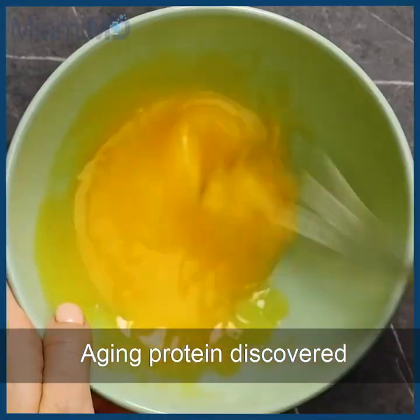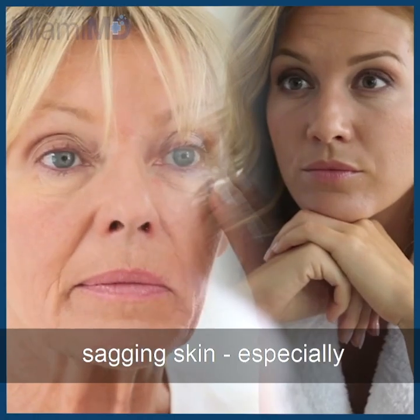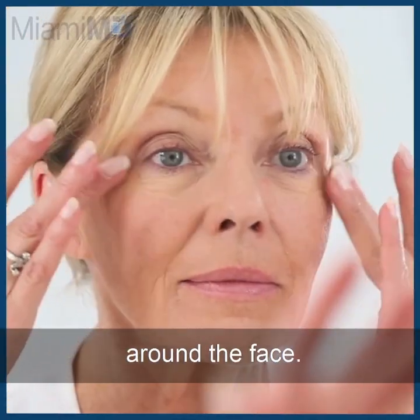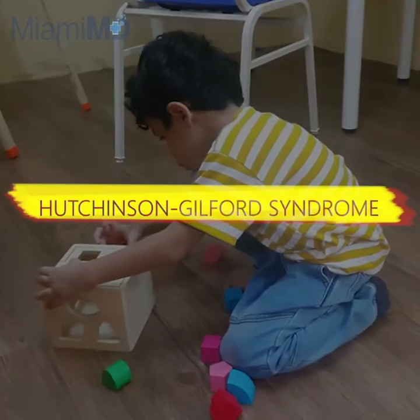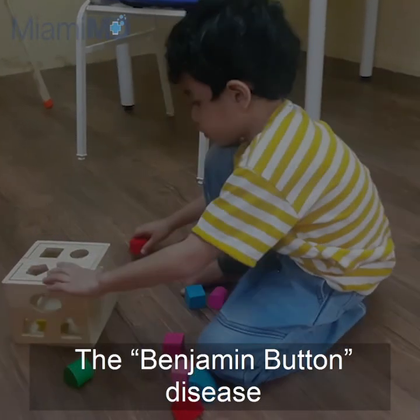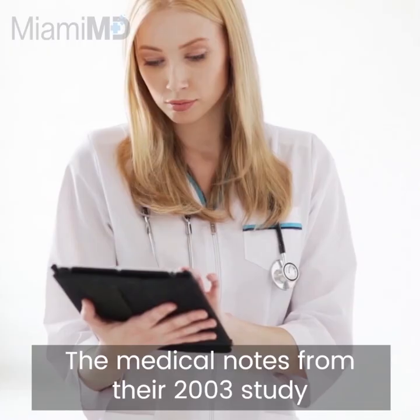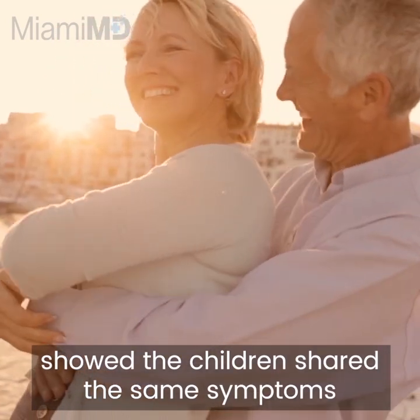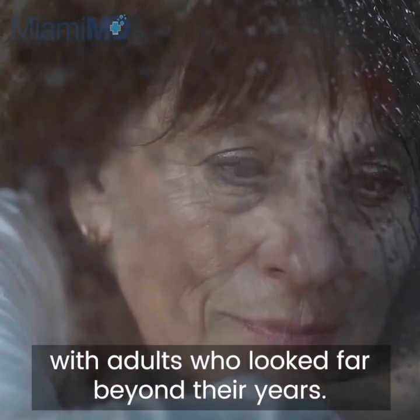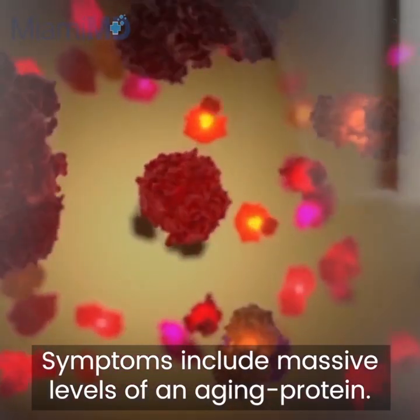Aging protein discovered. This discovery is the reason women around the world suffer from loose and sagging skin, especially around the face. French scientists made this discovery examining children with Hutchinson-Gilford syndrome, the Benjamin Button disease that causes rapid aging in children. The medical notes from their 2003 study showed the children shared the same symptoms with adults who looked far beyond their years. Symptoms include massive levels of an aging protein.